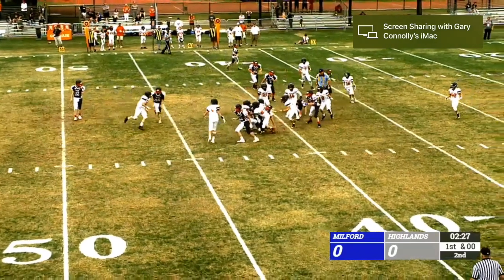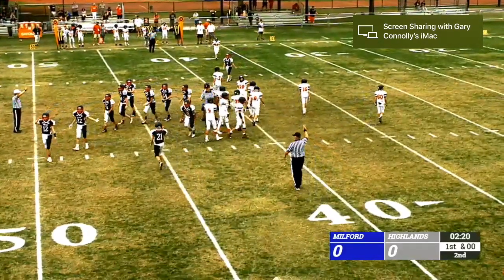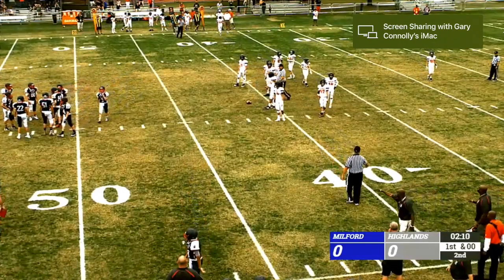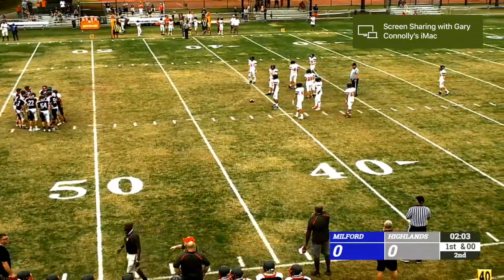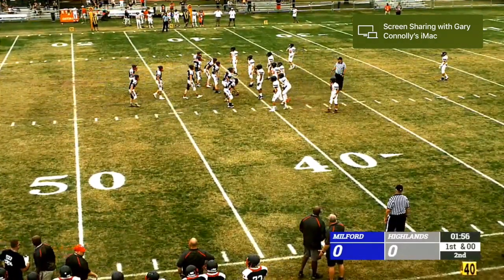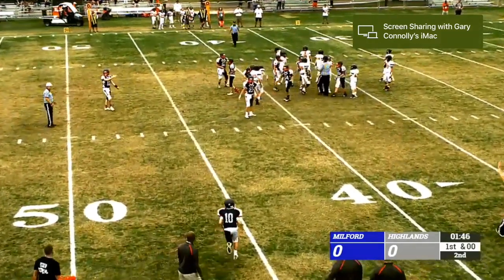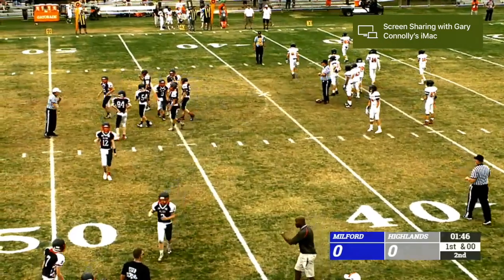To the right side, and he picks up like 2 or 3 yards. Brings up second and short. Open green, finds the edge. Gives number three, round outside. Picks up, looks like he got the first down. That'll be first and 10.